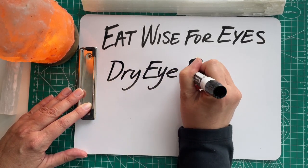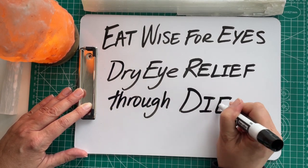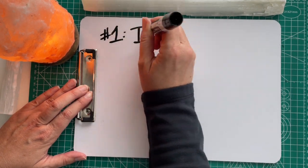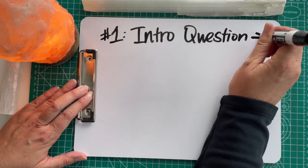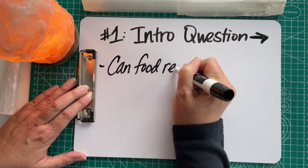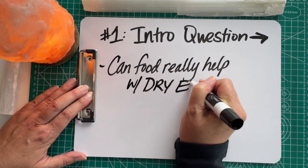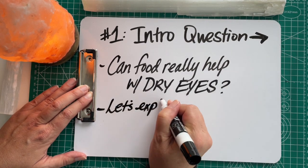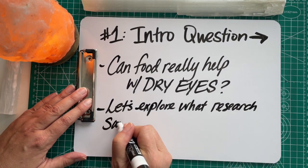Eat Wise for Eyes, Dry Eye Relief Through Diet. What the research says. Can the food you eat actually help relieve dry eyes? It's a question more and more people are asking, from office workers glued to screens to older adults experiencing age-related tear issues. The good news? Research is showing that nutrition does play a role in supporting healthy tears and reducing inflammation that contributes to dry eye syndrome. In this video, we'll explore what the latest science says about using diet to relieve dry eyes.